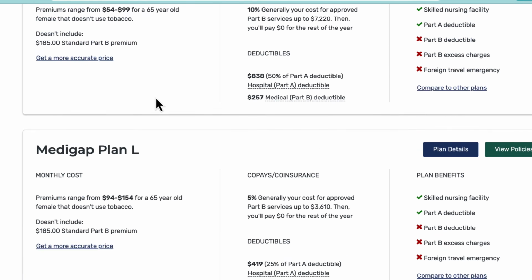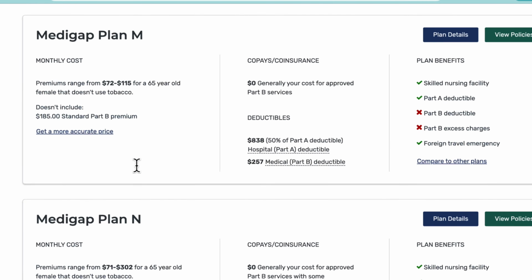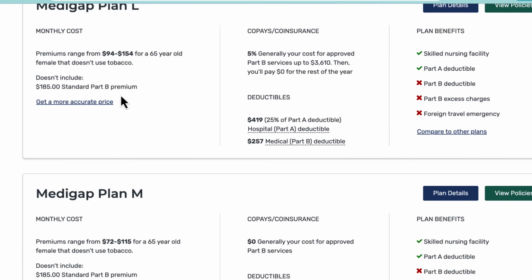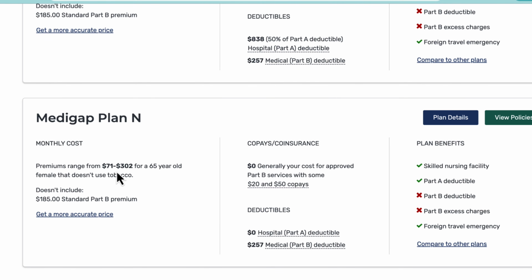So let's scroll down to Plan N. Looks like you could get a plan for between $71 to $302. So let's see, they're pretty comparable. In all honesty, for this, it's going to depend very heavily upon the carrier that you choose and the rate that you're able to access. So if you're able to get a Plan G that is on the lower end of the spectrum and a Plan N that's on the mid level of the spectrum, you'll definitely save money with Plan G. But it is pretty comparable based on the information that we put in here.